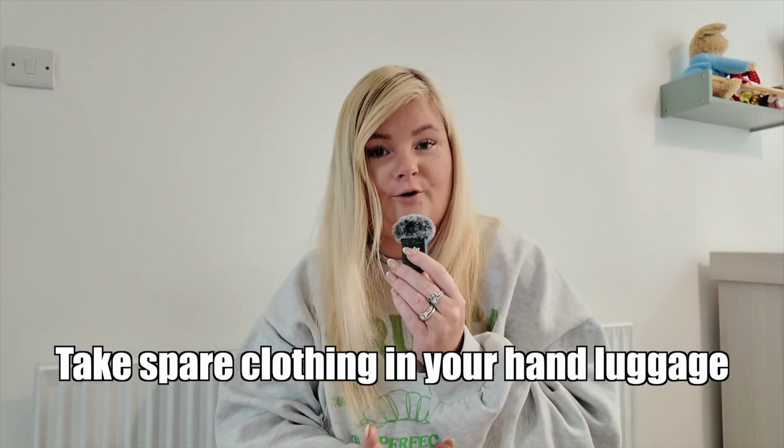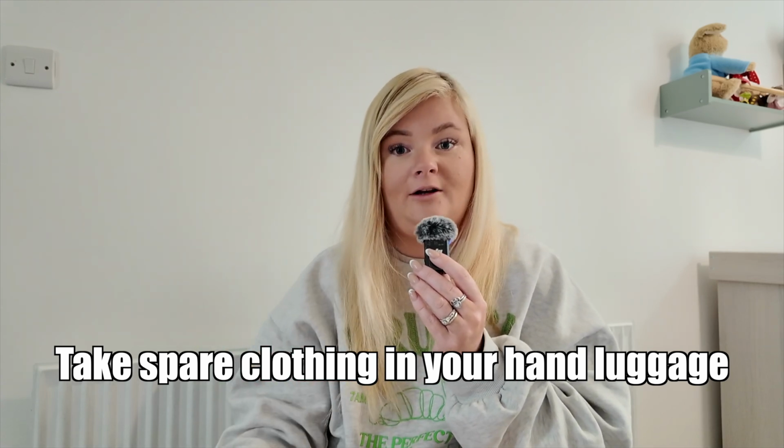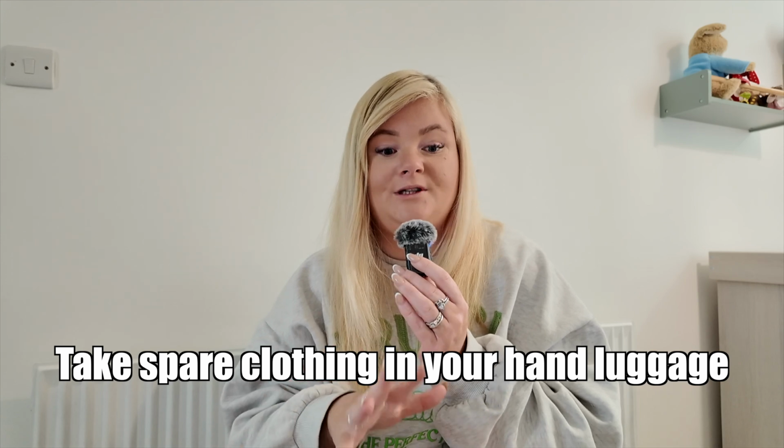I feel like this is kind of standard and every mum will know this once you become a mum. Take spare clothing for your baby. When we were in Florida, luckily we had a lot of spare clothing in our hand luggage for the little one, because you never know when an explosion is going to happen. And when you're on a plane, obviously with the pressure of the plane, your bowels are doing things, whether it's making you constipated or making you go. We've all been there, and it's the same for your baby. So just bear that in mind. Take some extra clothes just for the plane because you never know what's going to happen.